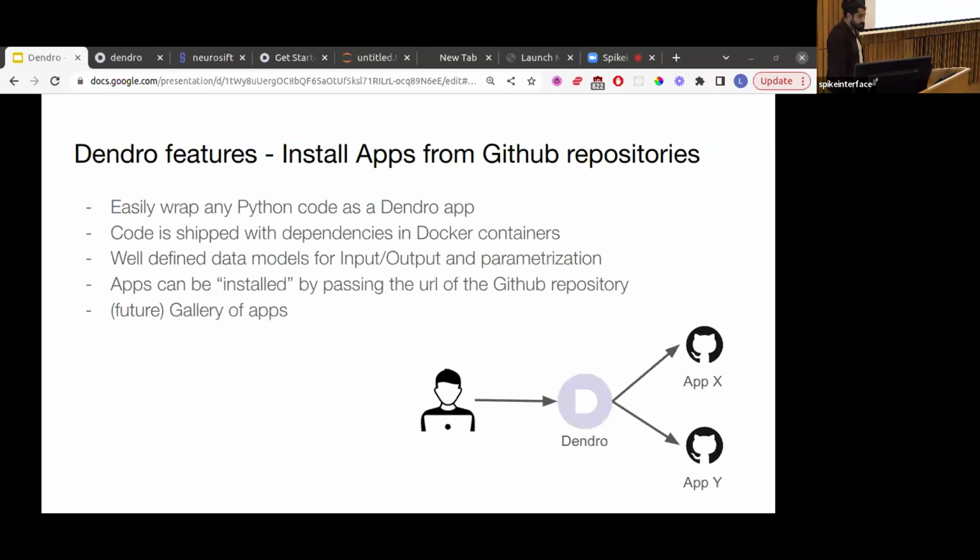Another important feature of DENDRO is its model for app creation and distribution. We made it very easy to wrap any Python code as a DENDRO app. In fact, it's easy to wrap any software as a DENDRO app, as long as you write a very thin Python wrapper that will call the algorithm and retrieve the results back. The code is shipped together with its dependencies in Docker containers. It enforces well-defined data models for the input and the output and the parameterization of the algorithms that you want to run. And apps can be installed directly by passing the URL of the GitHub repository. So it makes it very easy and decouples the algorithm writer's job from the end users.